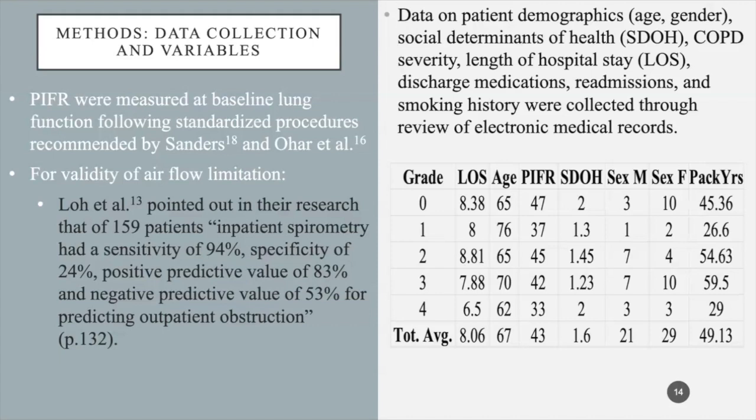A good chunk of these patients, by the nature of my job, were considered high utilizers, friendly faces, what have you. So we look at a total average length of stay of about 8 days, which is not super great for these 50 patients. One of them, I believe, was in for 20 some odd days. We look at age as a total average of about 67.